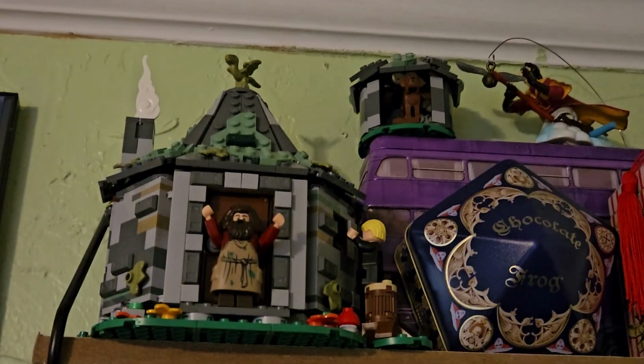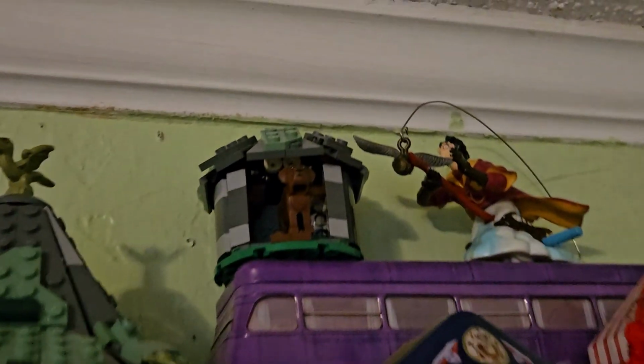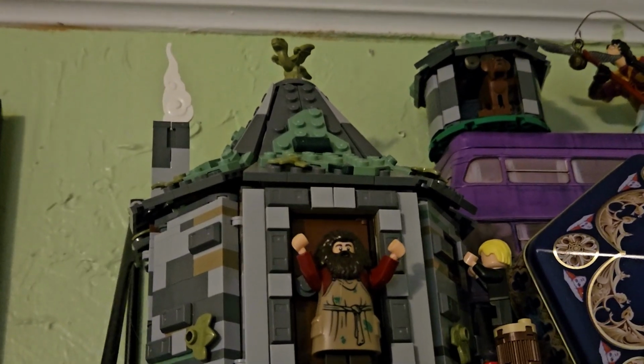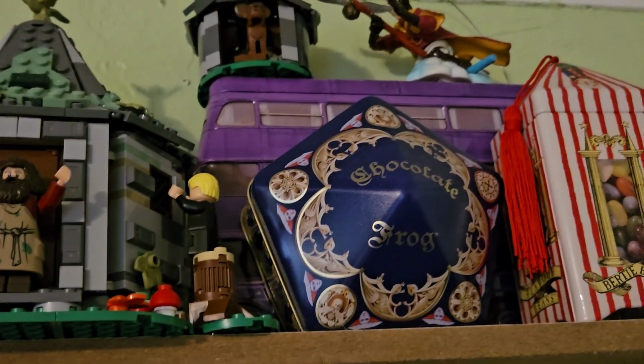We've got the newest Hagrid's hut with this Fang. This rendition of Fang is absolutely precious. I love him. He's so cute. I apologize again for the lighting. It's fading. It's dark in here, so bear with me. Norbert at the top. This rendition of Hagrid's also adorable.